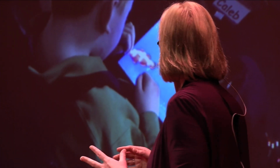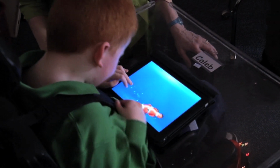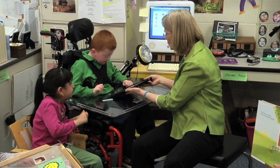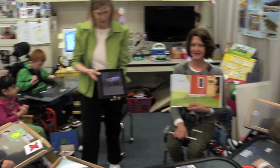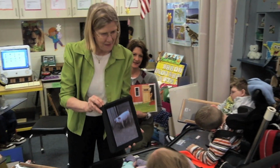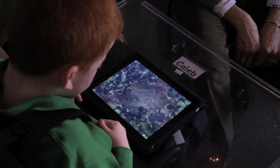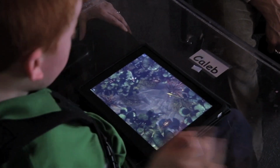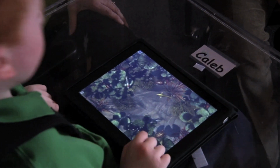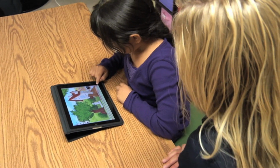At a school for students with special needs, we had teachers bring iPads in, their own iPads, to use in the classroom. In this classroom, the students have multiple disabilities, and Carolyn and Karen are using an iPad with their students. The students' learning goals were to maybe track an object with their eyes or touch something, and they were so engaged by the visual stimulation of the iPad that they showed these new abilities immediately.